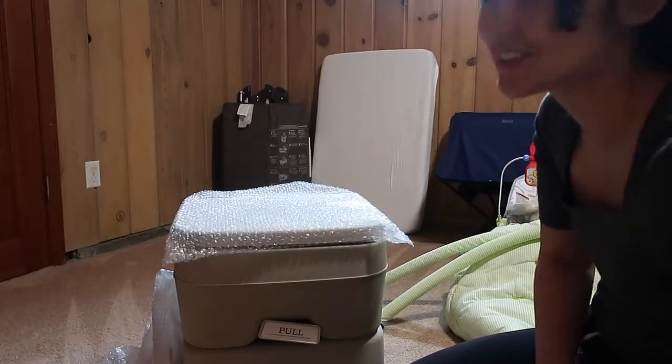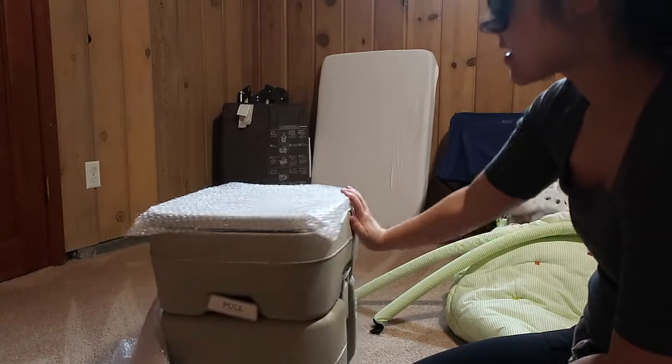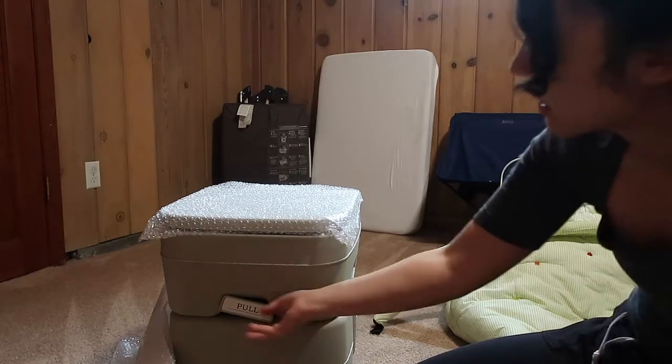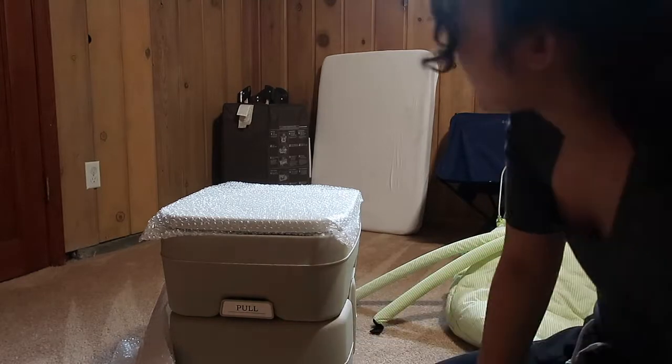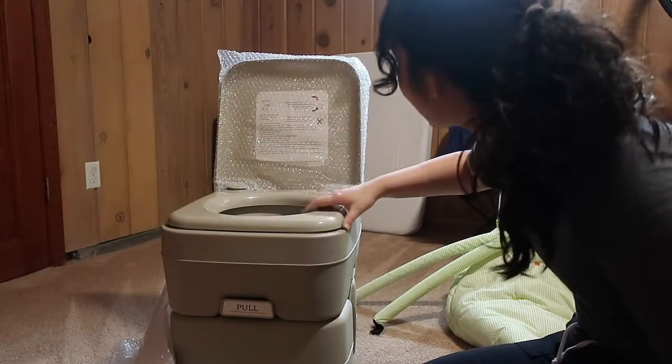And now we have a toilet, which is silly. It is a little bigger than I thought it would be. The tank itself is bigger than I thought it would be, but I think we'll actually use this for camping and such. So that's the story of us having this now. I think we're actually gonna have a lot of fun with this toilet. I don't know how to show that I'm sitting on it. I think it's gonna be really funny.